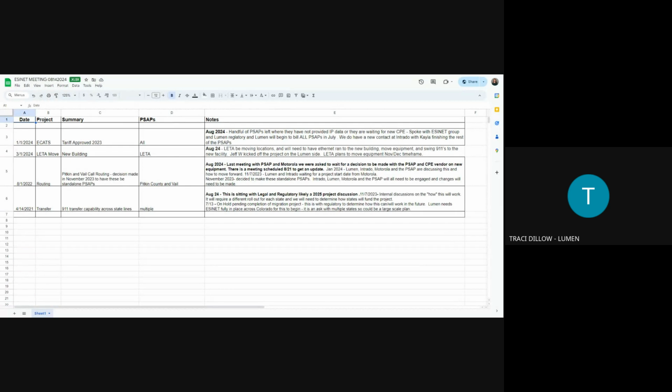Okay, guys, I went ahead and added a couple new items to this tracker, just so that we can keep track of everything. The top one there is I plugged in an update on ECATS. As we all know, this is based on a tariff from last year. I have a meeting with Entrato tomorrow because they've cycled through some program managers and we have a new contact that we're going to be working with.